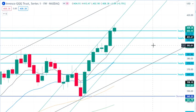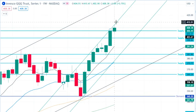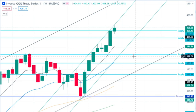Going over to the weekly here, same thing. We're just kind of riding up nicely in our little bull channel here. Upside projections about 415.5 as our next major resistance. Same thing though, we're going to have 398.84 and 405.57 as our potential new supports. You know, we did hit all-time highs this week on the Qs.